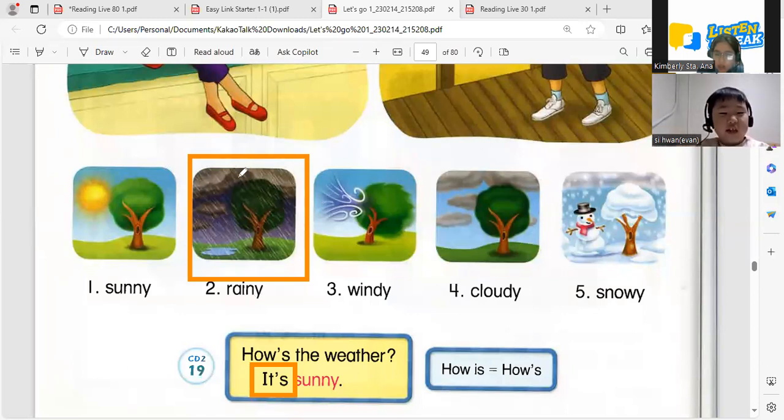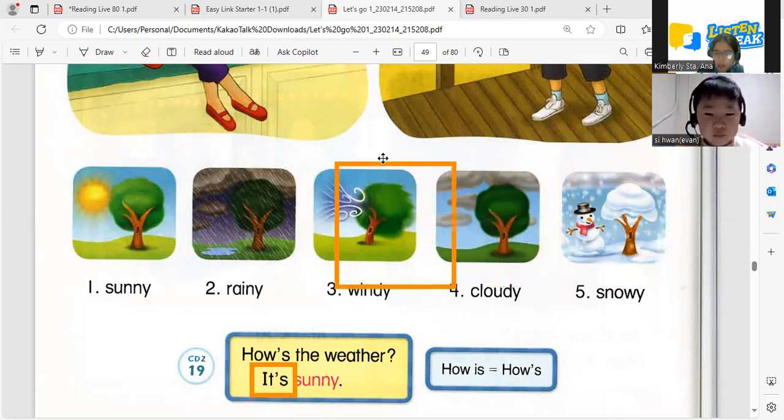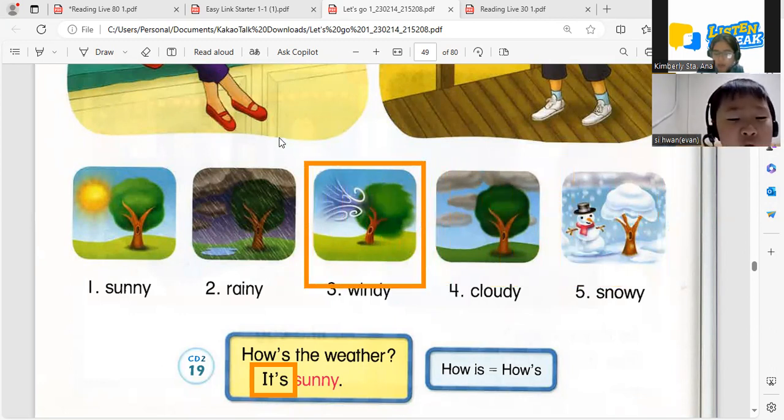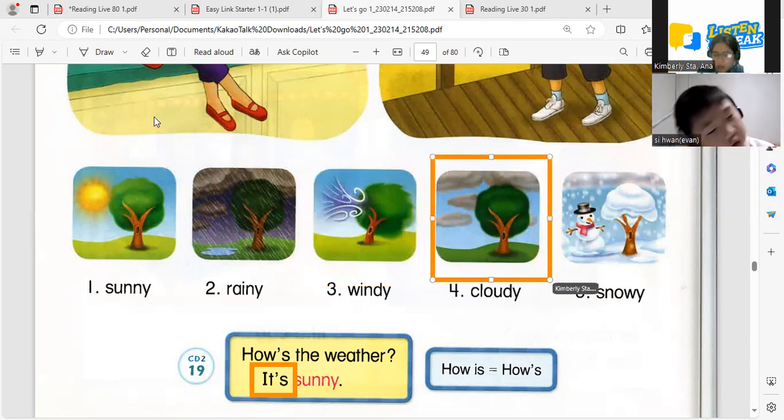It's raining. Very good. Evan, how's the weather? It's snowing. Evan, how's the weather? It's rainy. It's cloudy. Cloudy. Very nice. I'll give you two thumbs up for that one. That's good work. Now, let's have this one, okay?